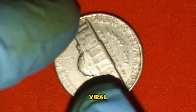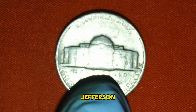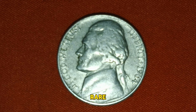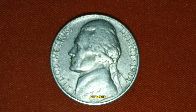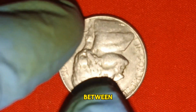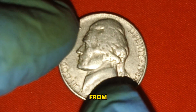There have been a few viral stories and videos online claiming that a rare version of the 1964 Jefferson nickel is worth nearly $2 million. These stories often don't give a lot of specifics, but some point to a rare error coin or an ultra-high-grade proof-like strike that may be unique. One theory is that these high values are being attached to the so-called special strike nickels. These are coins that weren't regular business strikes, but also not official proof coins. They seem to fall somewhere in between, with sharper details and more mirror-like finishes than typical coins from circulation.